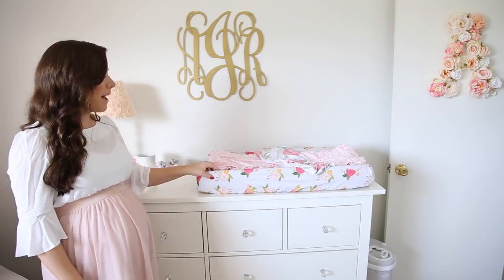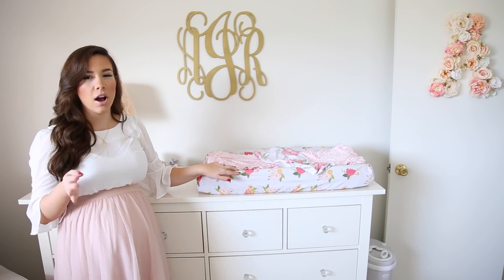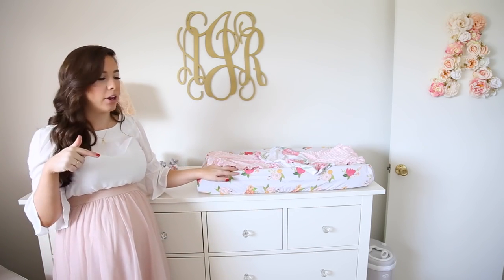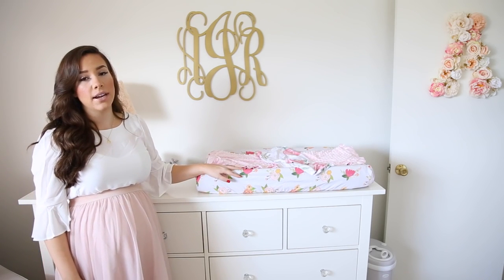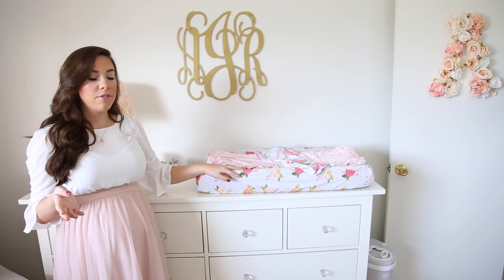And then the changing pad I actually got from a brand called, it's not on Etsy, it's called thebabycubby.com, I believe. But again, I will link everything below. And they sell a bunch of different stuff for babies, and they price match, and they have free shipping, and they're amazing. So definitely check them out.